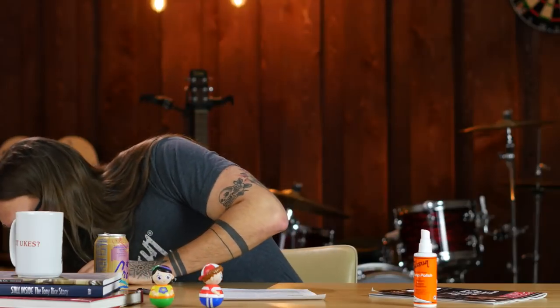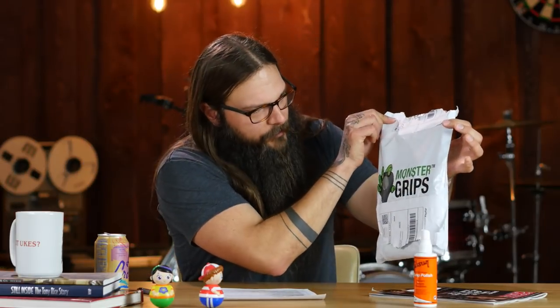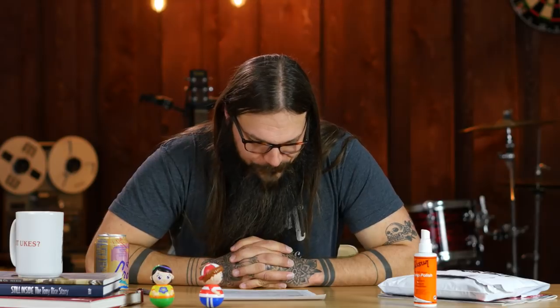And also in the mailbag, I got this fine package from a company called Monster Grips, a company I had never heard of. They reached out and said they make a gripping device that you stick on your pick so that it doesn't spin and you're able to hold on to it. I just got this and I'm excited to try these out. I'm going to feature them on a future episode of Acoustic Tuesday. I tried them out very briefly yesterday, and my initial impression was, wow, these are really rad. But I'm going to put them through the paces and then give you the full report on a future episode of Acoustic Tuesday.